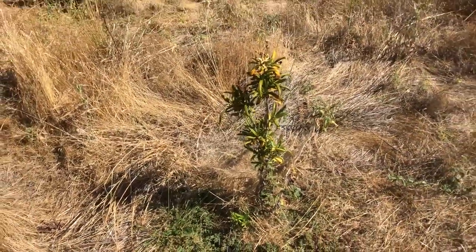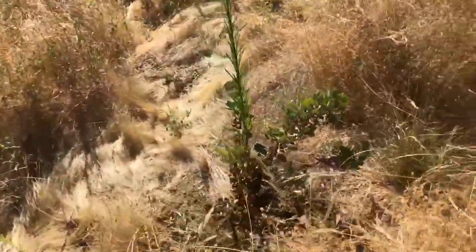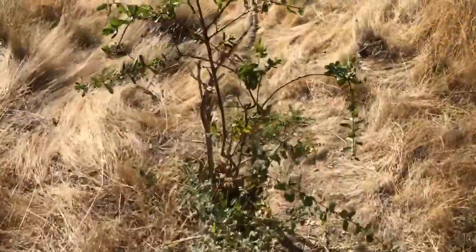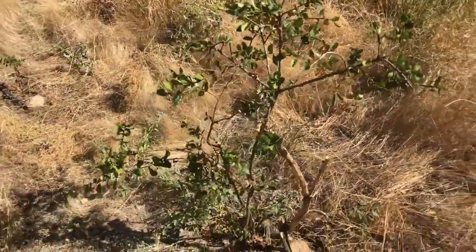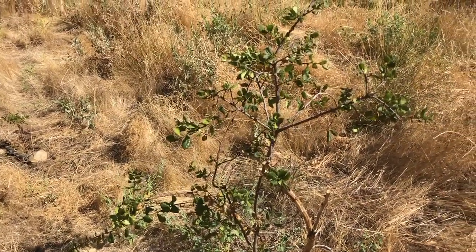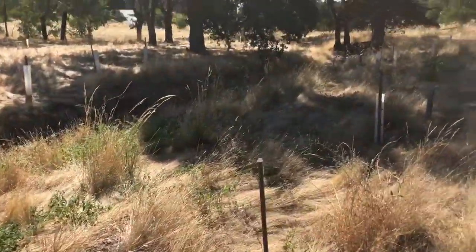Here's Carpinteria californica. Hopefully that'll make it. It's a little out of its range. Another blue oak we planted. And what else do we see here? Here's a beautiful manzanita that will grow up. It's native to the hills here. Here's an interior live oak. And these oaks are a lot like the valley or the coastal live oak that we have in the Bay Area, except that this oak has a smaller leaf and it's more adapted to these hot, dry conditions. And so anyway, there's all kinds of little goodies in here.